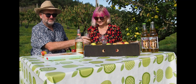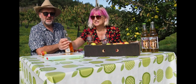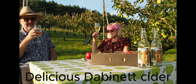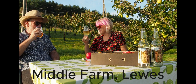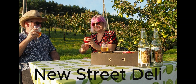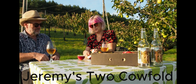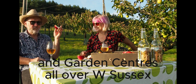There we go. Harry's cider from Harry's Farm, £2.95, Dabinett, bittersweet. Recommended. It's a pair of brogues. Cheers. Really nice to finish off a glass of cider. Perfect. Very nice.